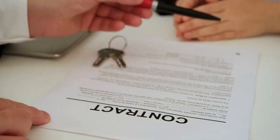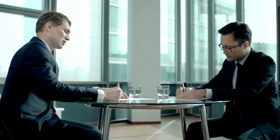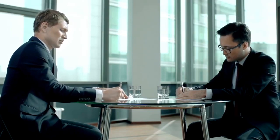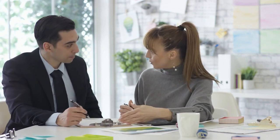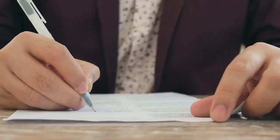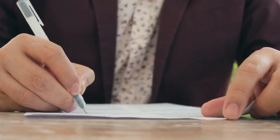Step 7. Sign a contract. Finally, once you have found a reliable contractor, it's time to sign a contract. Make sure the contract includes all the details of the project, including timelines, payment schedules, and warranties. Don't forget to read the fine print before signing.